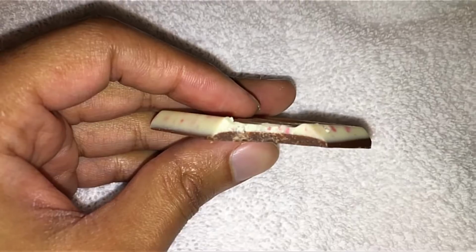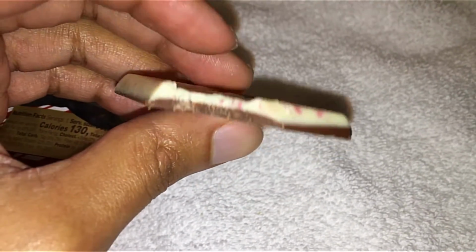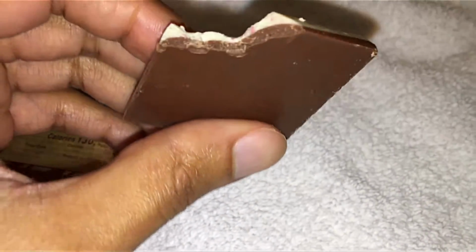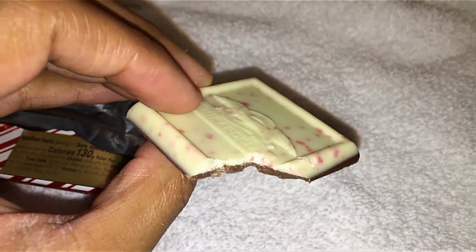Andes mint. It tastes like an Andes mint that grew up. Crunchy Andes mint, but it doesn't have the chocolate on top or the green. Yeah, this is like an expensive Andes mint, y'all. Ghirardelli done made an Andes mint.